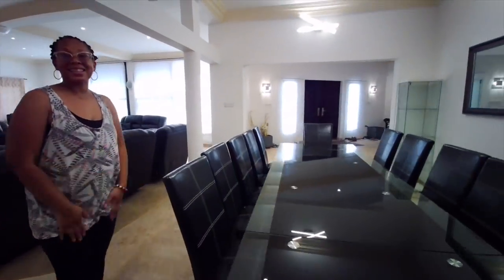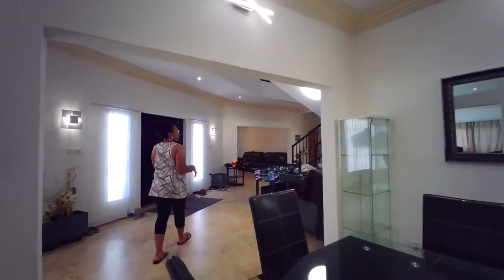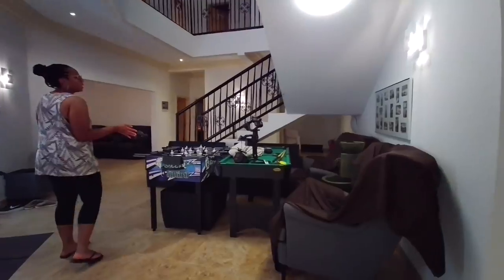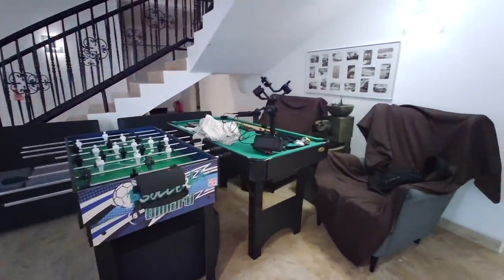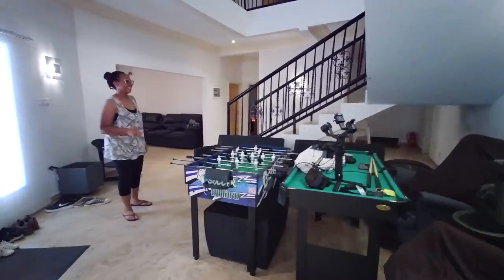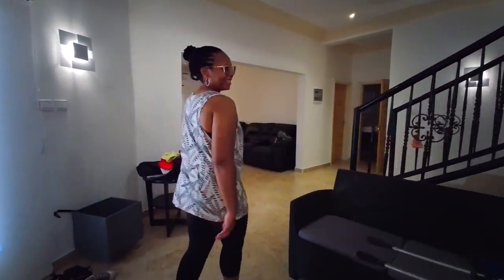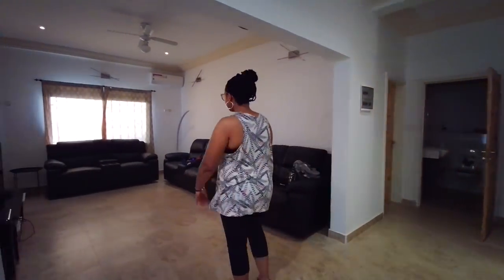For holidays and things, so this Christmas is going to be really nice. I'll show you guys. This is our sitting area right here. We're still getting settled in, so we're going to fix this part up. But as you can see, we have some games, pool, football, which we've already kind of planned, and the kids love this.